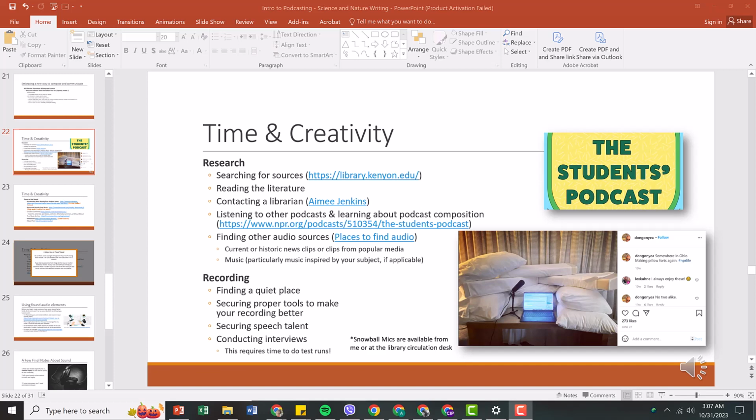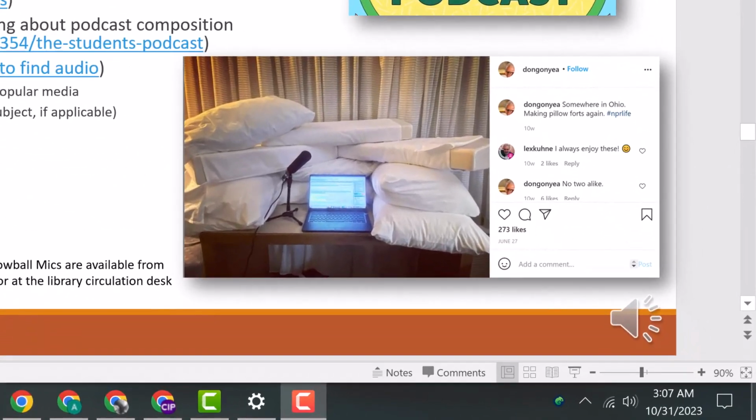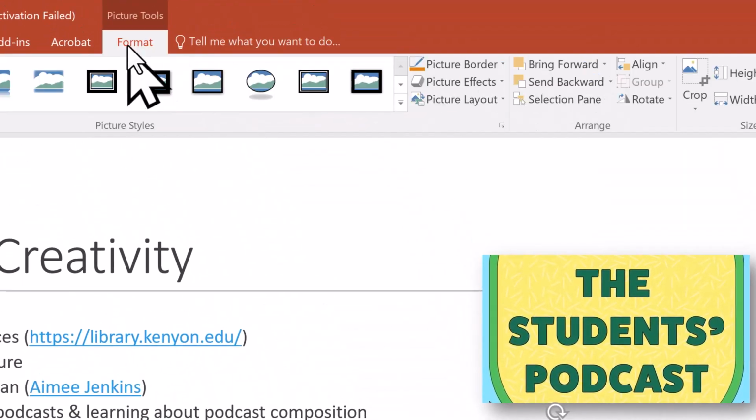Anytime I insert an image into PowerPoint, I like to add a drop shadow to make it look that much more intentional and polished. But there are other options like adding frames to photos. You can find all of these options by selecting your image and then clicking Format under Picture Tools.